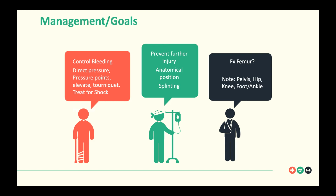If not, you want to splint it, of course, in the position found, and you're going to note how you found it, where you found it, if you moved it, the neurological status before and after, and then keep assessing to ensure that the pulses, the motor, the sensory is not changing while you're taking them to the hospital. It's very important, right? The ongoing assessment. Okay, you get your initial when you splint it, but then you go into the hospital 15, 20 minutes down the road, reassess it. Okay, don't just splint it. Don't set it and forget it. Okay, we keep reassessing it.